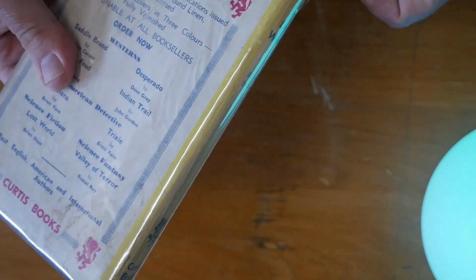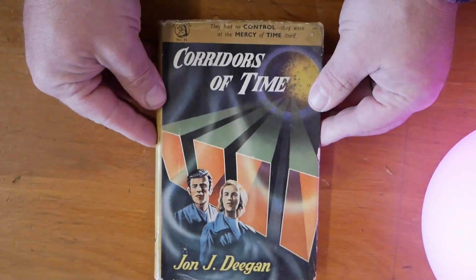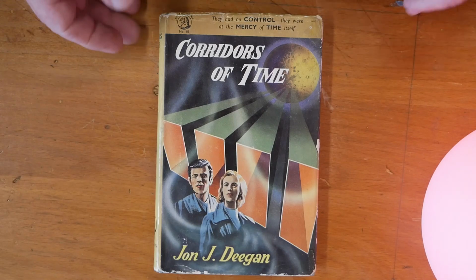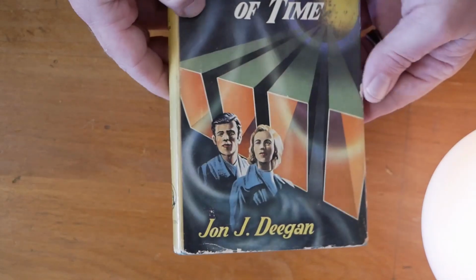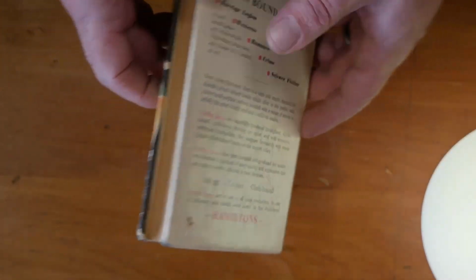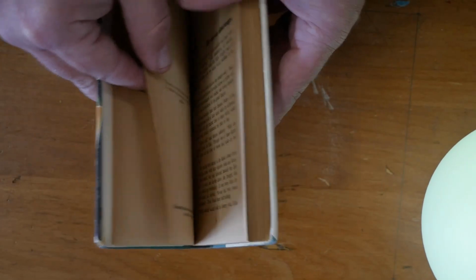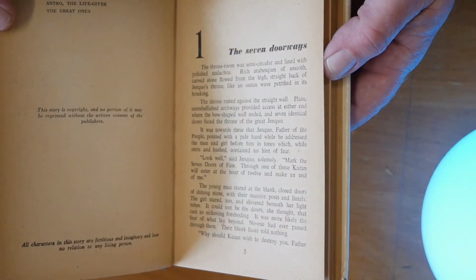One is just gonna fit. Some of these are gonna be a bit too thick for the manga sleeves, but that one worked. This is another Panther edition. John J. Deegan. Corridors of Time. Panther Books. I'm gonna guess this is 1952 or 53.